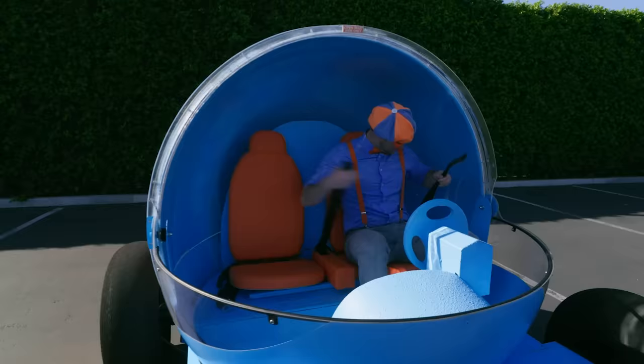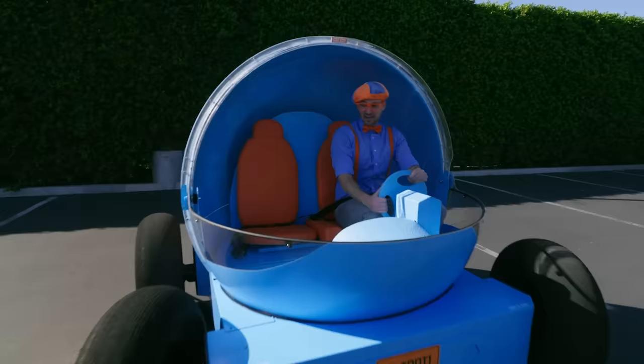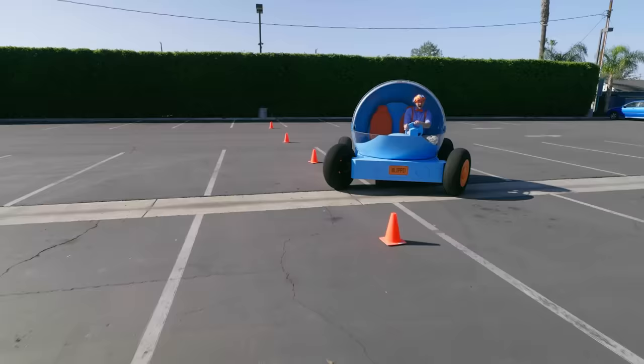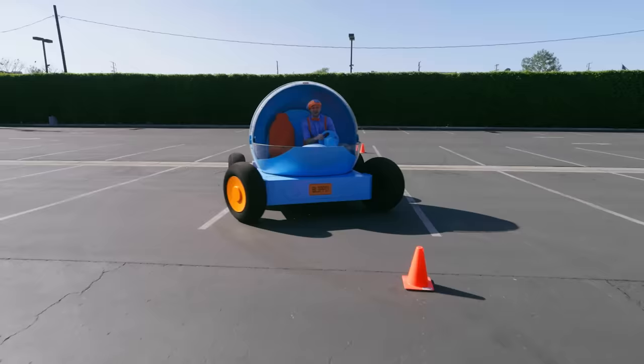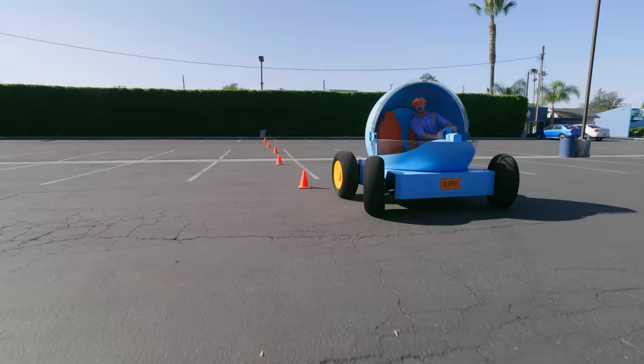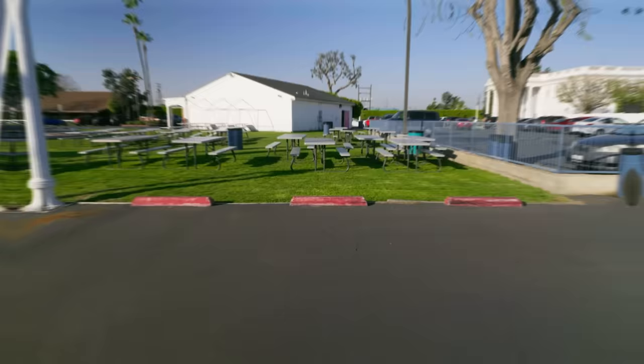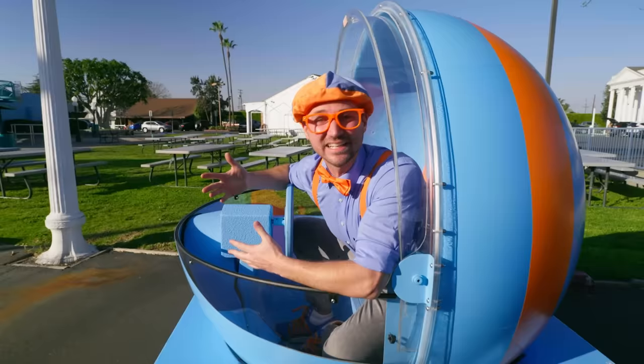Let's try this again. 3, 2, 1. Go! Yeah! Woohoo! Whoa! We're doing it! Oh! Whoa! This is a close one. Oh! Whoa! That was awesome! Woo-hoo! Off-road capabilities! Wow! Isn't the Blippi Mobile awesome?